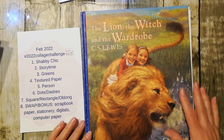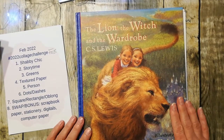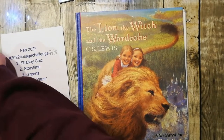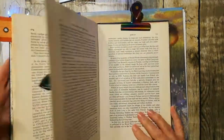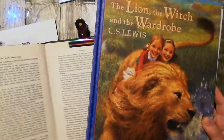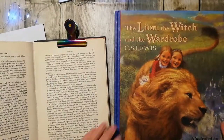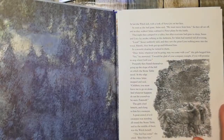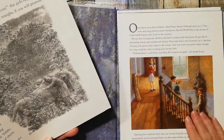So for my story time, here's my wonderful Lion and the Witch and the Wardrobe. And I had a hunt through. They are quite large because I'm going to be working in my navy altered book. So let me just find my page. And so obviously, you know, some of the pages, I did like the line, but it just won't fit. I'd lose his tail and I don't want to lose his tail. So we're going to go with a smaller picture that I did find in here, which is in black and white. But it's got a person in it and obviously Aslan's in it.